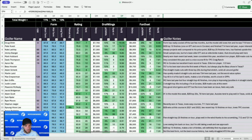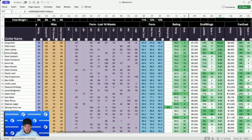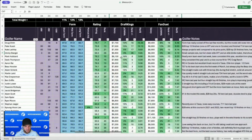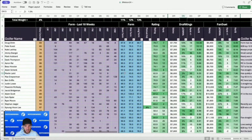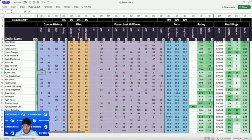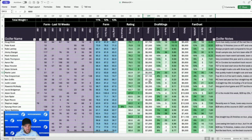So number one in point per dollar, you have Gim, then Quest, and Lashley. Jimmy Stanger, pretty small sample size, but he has flashed some upside. Don't mind looking at him in tournaments. We talked about all these guys. Martin Laird, quietly, he's made 5 straight cuts and made the cut here last year. Don't hate him at 6,800.